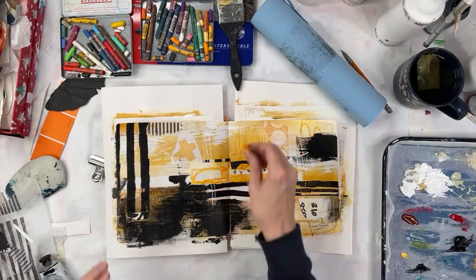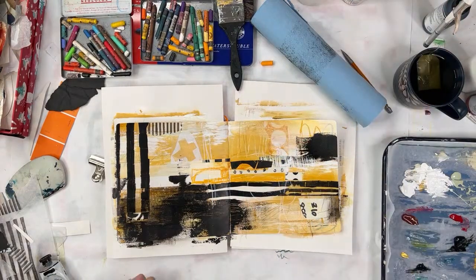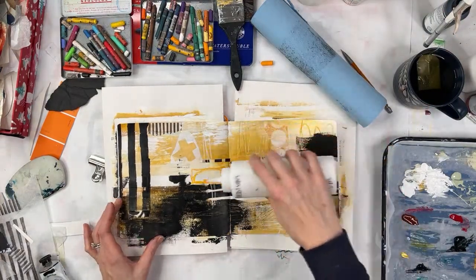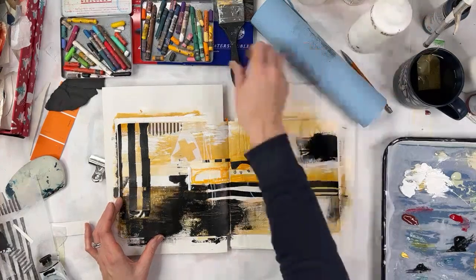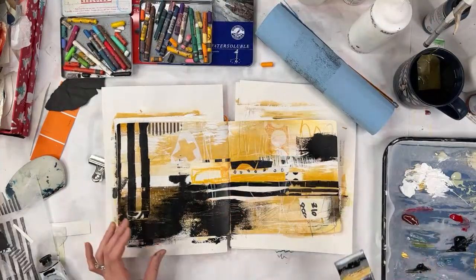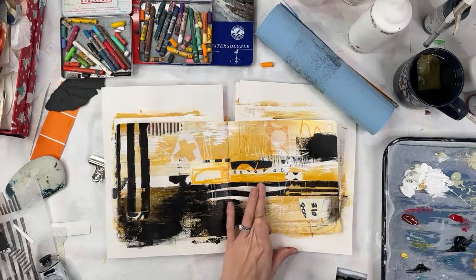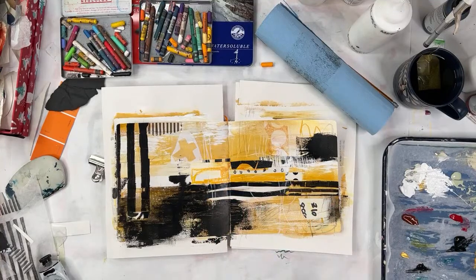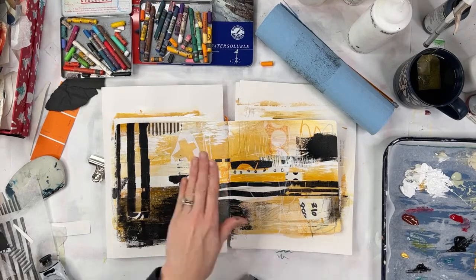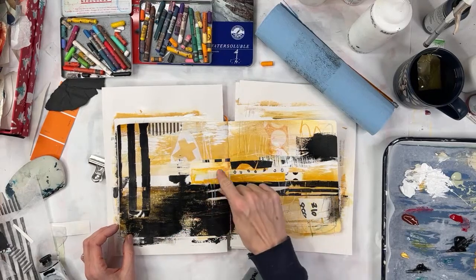So to set this, I'm going to use some gloss medium. I'm just going to do this, which sometimes works and sometimes smears everything. So it looks like I got away with it that time. If I went over it again, everything would start to smear. Because now it's wet, so if I move it, like if I do this, you can see that now that's smearing.